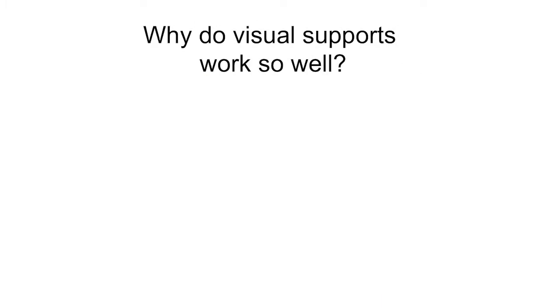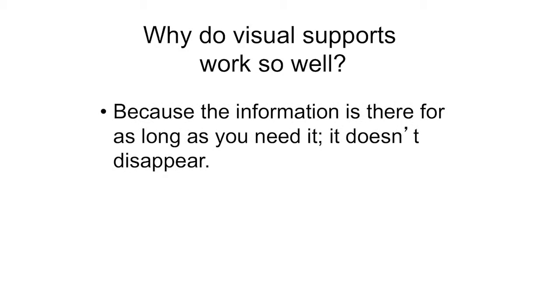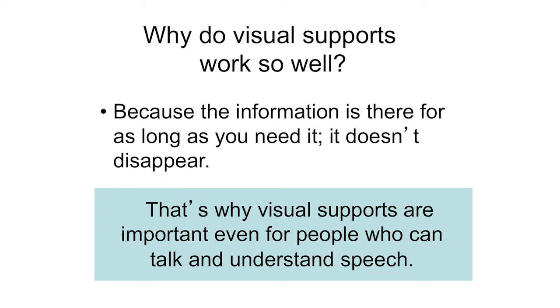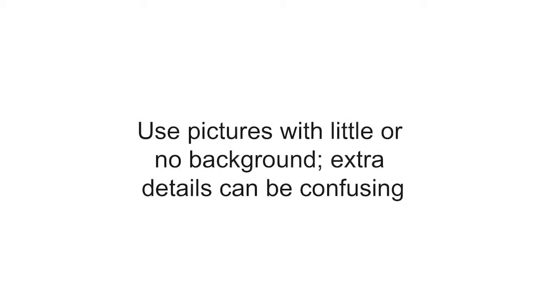Why do visual supports work so well? Because the information is there for as long as you need it. It doesn't disappear. That's why visual supports are important, even for people who can talk and understand speech. What are some tips for using visual supports? Use pictures with little or no background. Extra details can be confusing.